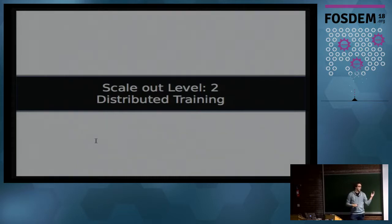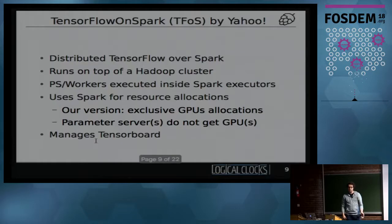So you either want to use Kubernetes, Mesos, or in our case, as we are in a Hadoop world, we use Yarn again. And we exploit basically the same fact that we were doing before with TensorFlow Launcher, and we use Spark to actually distribute the code, allocate the resources, and start the processes for you. We use a tool actually open source by Yahoo. It's called TensorFlowOnSpark. And the idea is that Spark is used to, as I said, request resources from Yarn, to start the processes, and to distribute your code to all the workers.